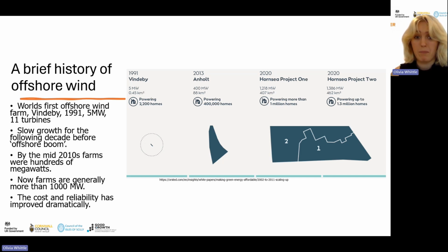Hornsea 2 was similarly big, and that's 462 kilometres squared and was 170. Oh, that one was 175 and Hornsea 1 was 174, excuse me. So as we can see, the wind farms themselves are getting really, really big now.